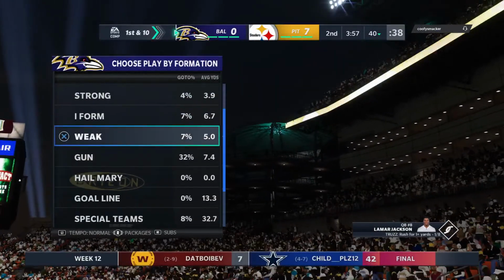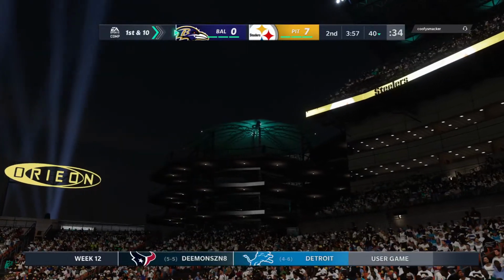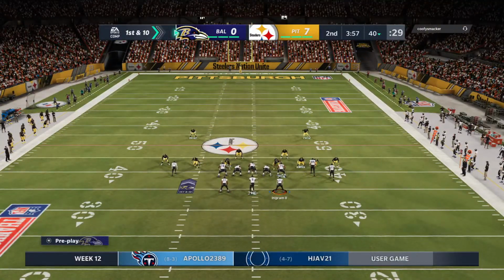Boy, it looked like he had it and dropped it. And the Ravens are going to get the football back. The play is a turnover on downs. Good starting field position for them here as they come up first and 10 at the 40.